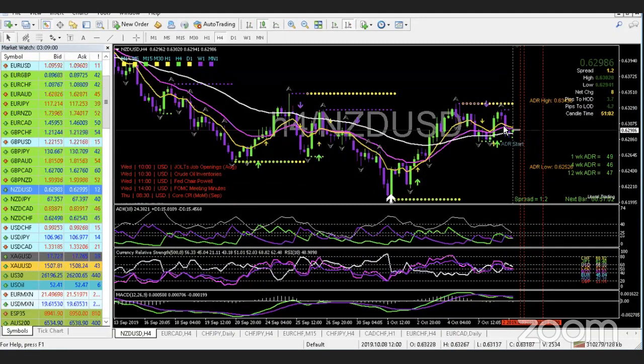So if we're going to analyze this pair news aside, we have triple arrows, our crossover, we broke above the 50, retested the 50. So we'd hope for this to explode to the upside. However, we also have wicks to the top side and the double top. We have daily dots saying that this is currently selling.